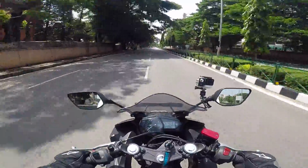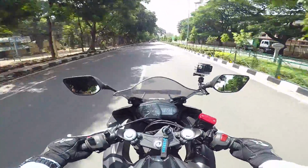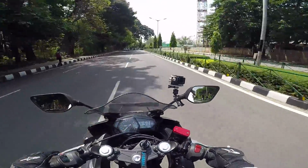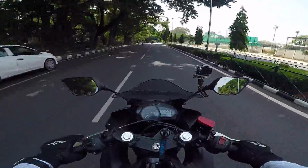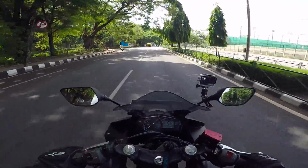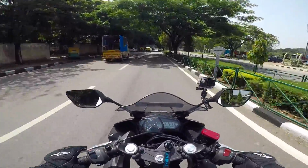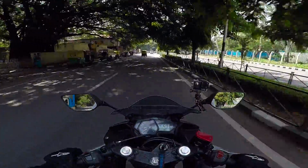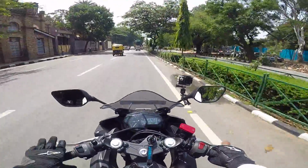I'm just riding it around, and I saw a post on my Instagram asking how you compare this motorcycle with the KTM Duke and the KTM RC390. First I thought I'm not going to answer this question because it's unfair to compare a single cylinder with a two cylinder. Then I felt that at this point of time the Duke is being sold at 3 lakh rupees on road, and this thing comes for 4.3 lakh rupees.